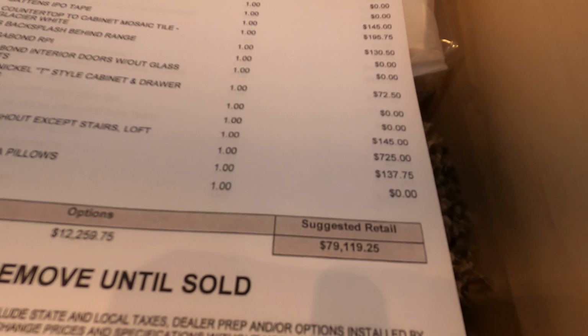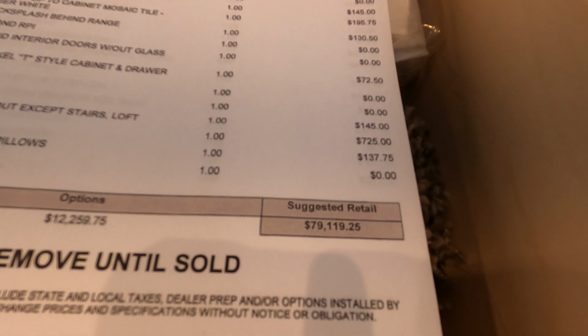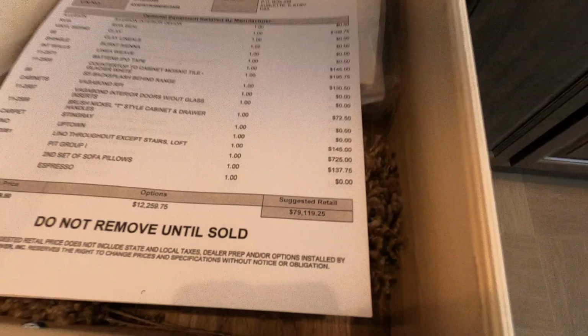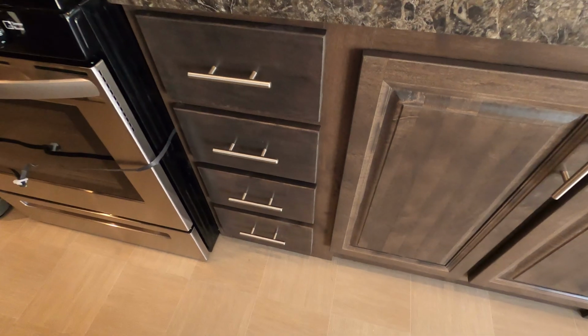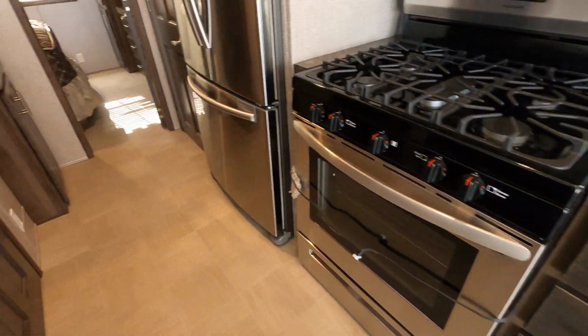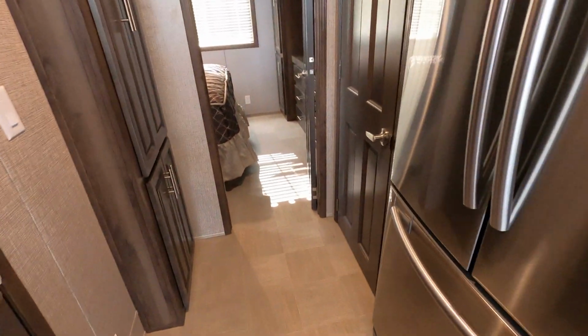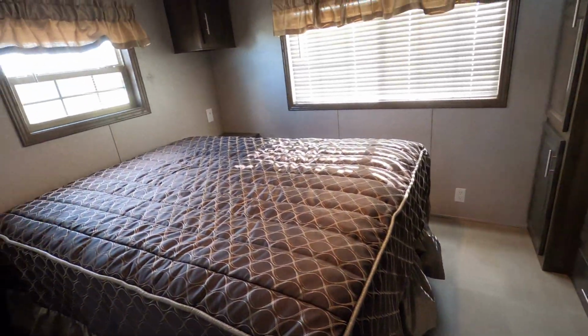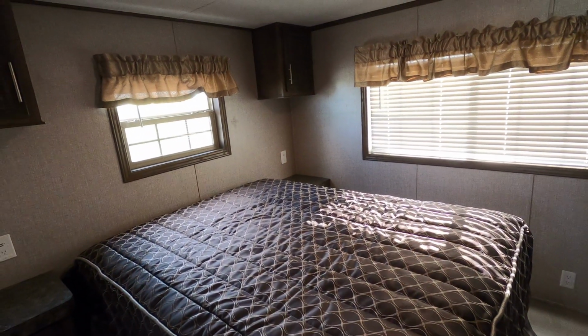There's your suggested retail, which I don't normally show, but I'm going to show it anyway. 79 grand. Because it changes. That's why you don't show. Now people 10 years from now will say, I want that trailer for 79 grand. And I'll say, what trailer?